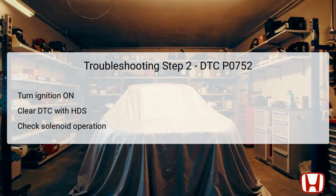Within the HDS's interface, select the Miscellaneous Test menu and specifically choose Shift Solenoid Valve A to initiate an operation check. This action allows you to listen for a clicking sound, which indicates that the solenoid is receiving and responding to an electrical signal.